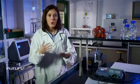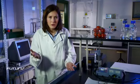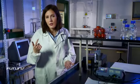The process requires high voltage, but the treatment is applied as very short pulses, the microsecond scale. That's 1/1,000,000th of a second. So the total energy requirement is very small. Treating a kilo of tomatoes requires less energy than heating 1 litre of water by 1 degree.